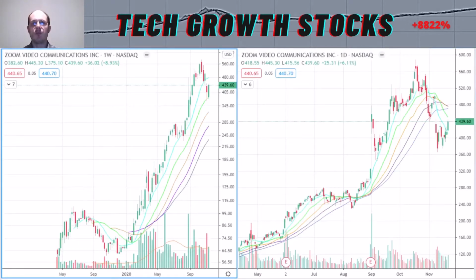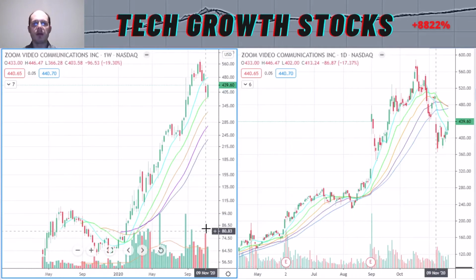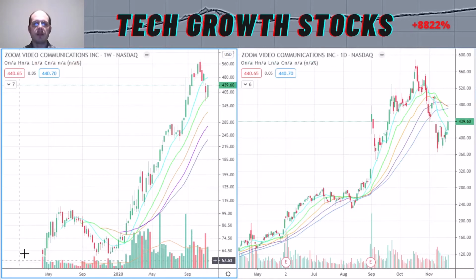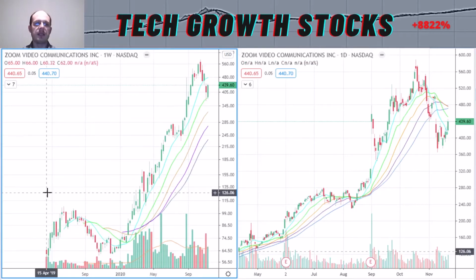ZM, Zoom Video Communications. I have been covering Zoom Video Communications on this channel in many videos. I think it's an excellent top disruptive stock. Here you can see the longer term chart of Zoom Video Communications, and as you can see, Zoom Video was an IPO in April 2019. So I think it's still a hot IPO stock, a very young stock, which could have an excellent run going forward because it's so young.